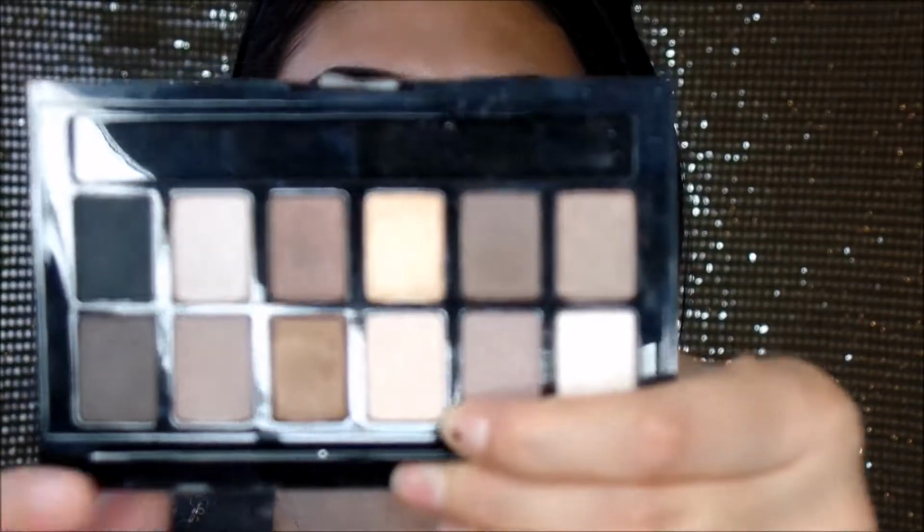So I wanted to use a drugstore palette. I've had this for the longest time and I've never used it. I know it looks a little bit used, but it's just been swatched. So I'm gonna take this shade right here, pretty shade right here. I'm gonna take that shade to apply all over my lid, and that's just gonna help the concealer set. And I'm gonna take this big brush right here and use that to set the concealer. That way the eyeshadows actually stay throughout the day and they don't crease.